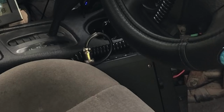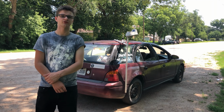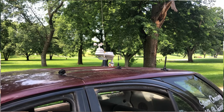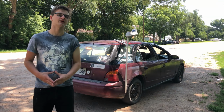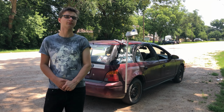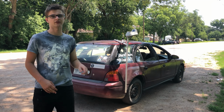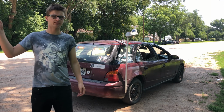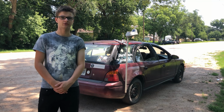We have a CB radio added on so I can communicate with other chasers in my area or anybody I'm convoying with. We also have a cell booster so I can actually get cell data anywhere. I also have a weather radio with an extra antenna on top of the vehicle, which is the coily antenna on top in the center. We have a roof mounted camera so I can view what's going on behind me for an increased situational awareness.